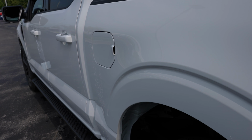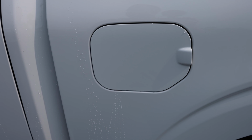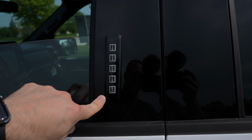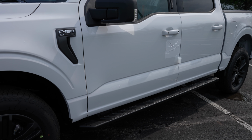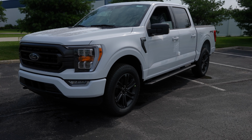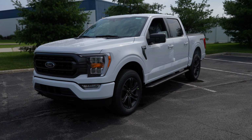Coming around to this side, we do have your capless fuel fill port. And then we have your keyless entry system right here. Very nice looking exterior. The Sport package is one of my absolute favorites. I love the color matched front and rear bumpers, as well as the Sport accents.